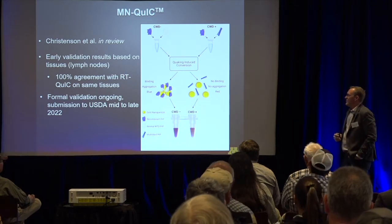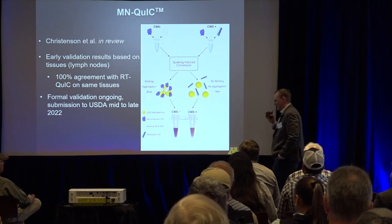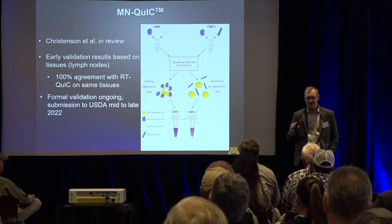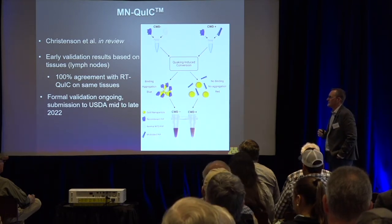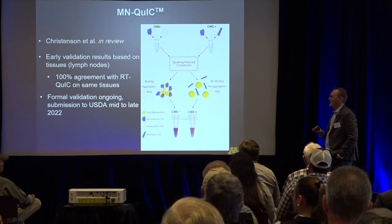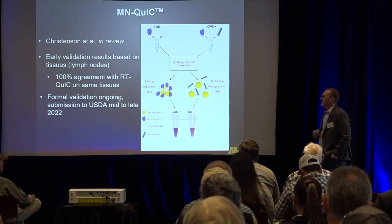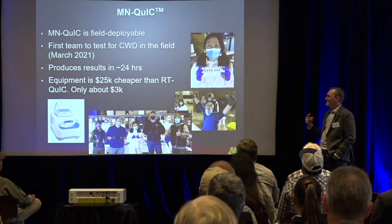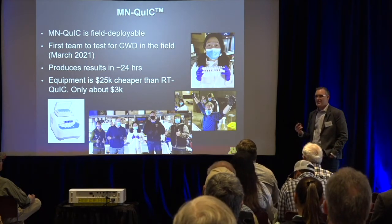In all the reactions that we're doing with tissues, this test is 100% in agreement with the RT-QuIC results and the IHC and ELISA results on those same tissues. We're going through a formal validation right now and submitting that to the USDA, hopefully mid to late this year, 2022. The thing about MinQuick is that this test is field deployable. It uses cheap equipment.